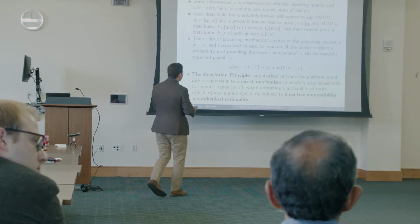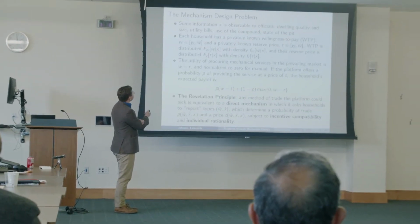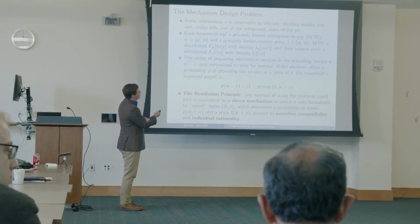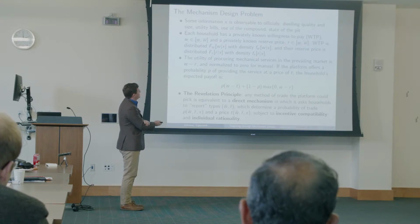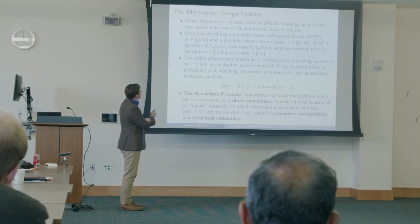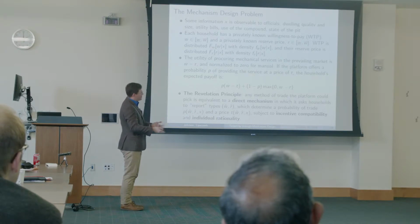So just to motivate why we set the rule up the way we do, I just want to go through a little bit of mechanism design. Right. What we're going to base this all around is that some information is observable to officials who are running some kind of platform. So in this case, we're thinking of ONEA. They're the local municipal authority that does water and sanitation. So I can just walk by a house and look at the dwelling quality and its size. And if I'm working at ONEA, I know the utility bills because I'm the one sending them out. I know how much money these households are spending. I can look at the compound. How does it look? Are they doing urban farming?